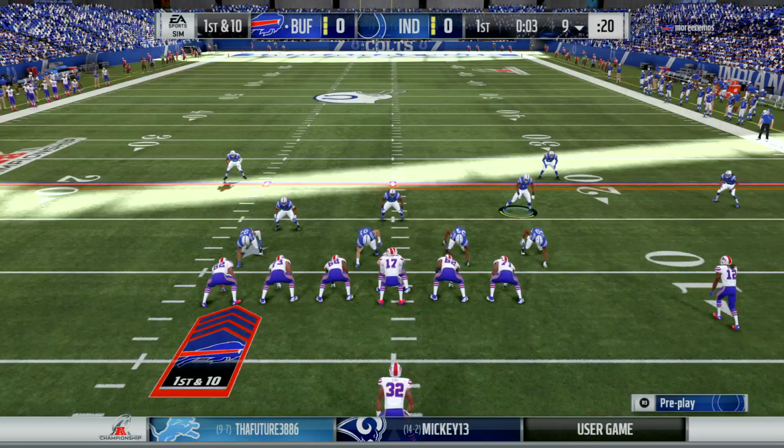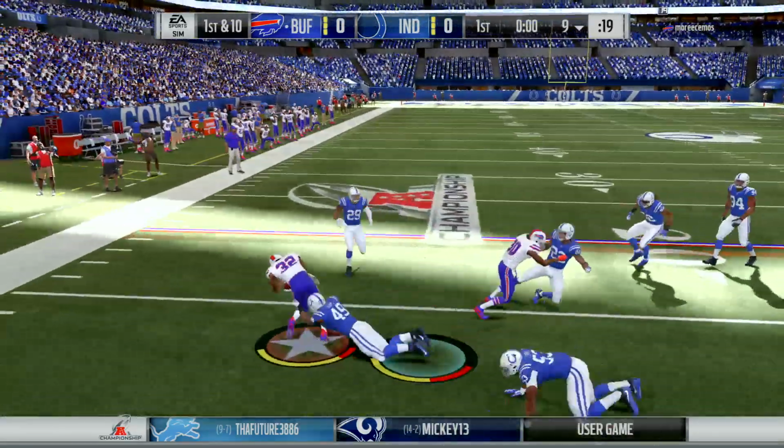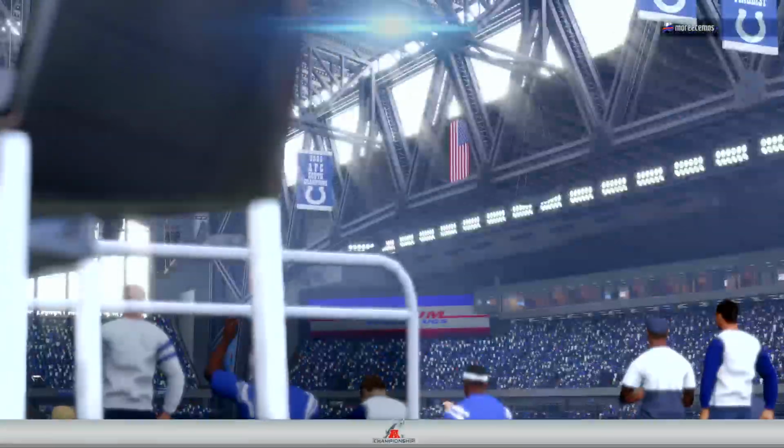Here we go now. Blake will start the drive on the ground. And he's going to be brought down on what will be the final play of this first quarter.